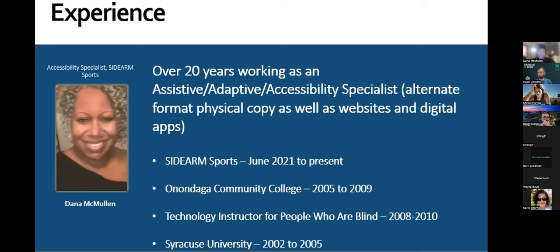As a part of my experience in accessibility, I've been working over 20 years in this field. I only took time off for a few years when my dad got sick and I took care of him. But my work for the past 20 years has been primarily in assistive technology, adaptive technology, and servicing folks with a wide range of disabilities. I started off my career in what they called assistive or adaptive technology, and I worked mostly with hard copy as opposed to websites. So I created things like Braille, accessible PDF documents, raised line drawings, and so on.